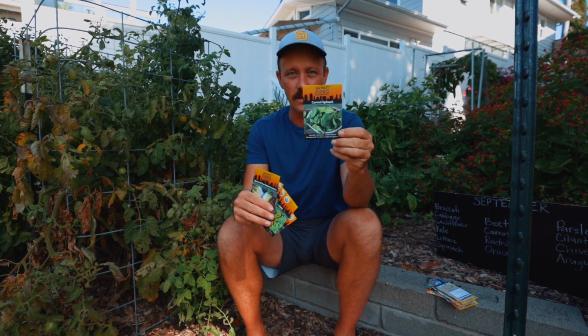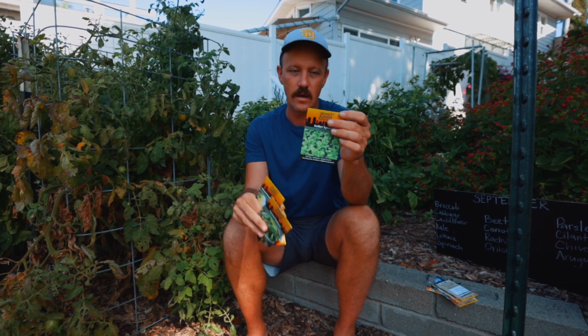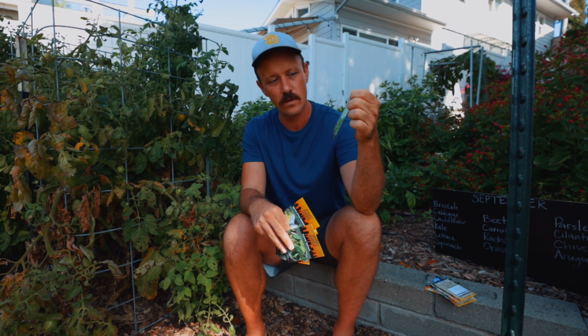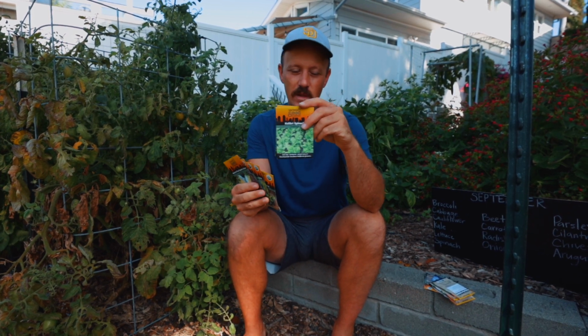My absolute favorite spinach is this caramel variety. I love it because the leaves just look like spinach. They're really nice and compact. Colibri is also another favorite one that we grow around here. I couldn't find a pack, but we also love lizard spinach because it's got a really cool shaped leaf.